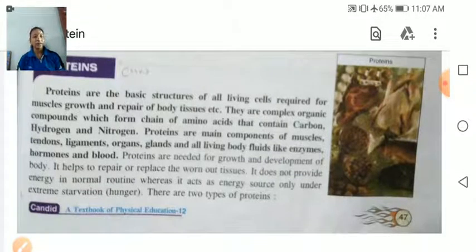Balanced diet is the diet which contains all the nutrients, that is carbohydrates, proteins, fats, vitamins and minerals, in the correct proportion. A balanced diet is divided into three parts: energy yielding foods, body building foods and defensive foods. Energy yielding foods contain carbohydrates and fat.